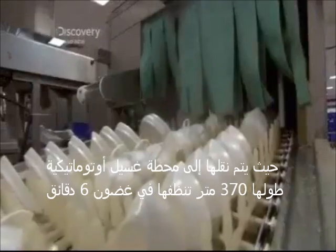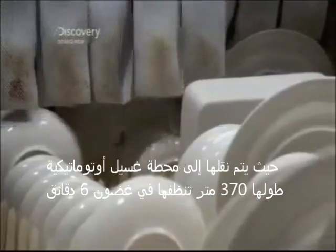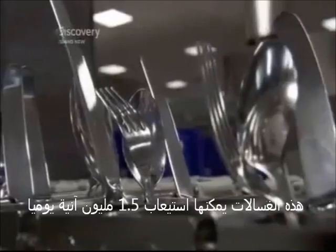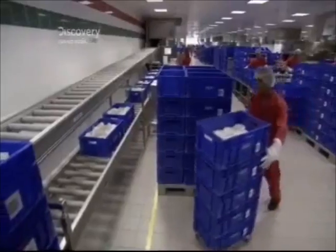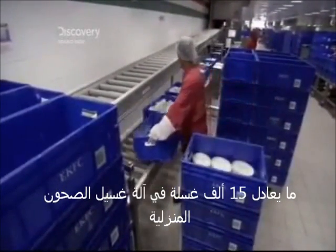This tsunami of washing up rolls into 3 17-meter-long industrial washing machines dirty and leaves sparkling clean just 6 minutes later. Between them, these machines can handle 1.5 million items every day. That's 15,000 loads for a full-size domestic dishwasher.